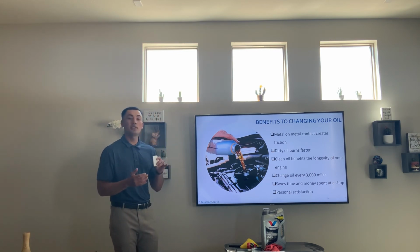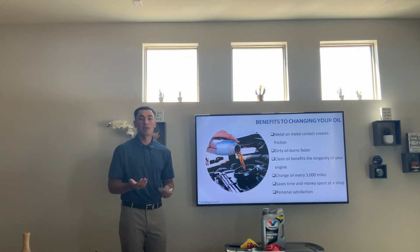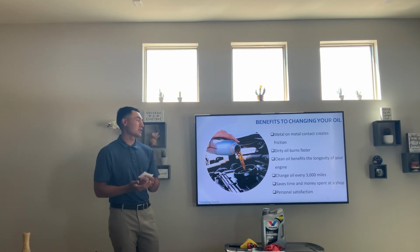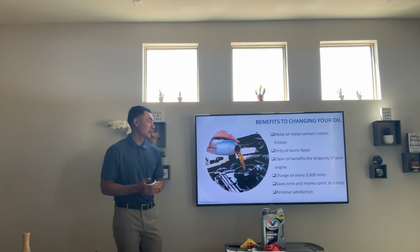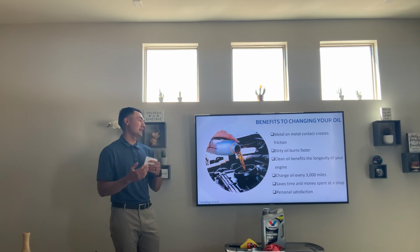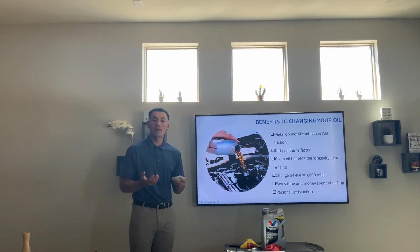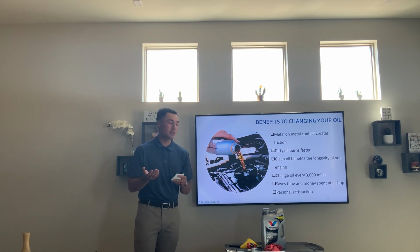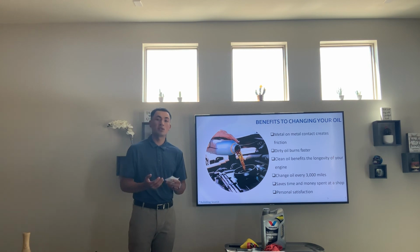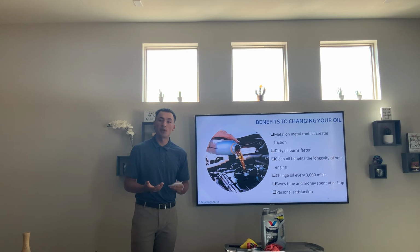And now, clean oil is a benefit for the longevity of your engine, and every other thing that goes on in your engine. And according to Autoblog, changing your oil every 2,000 miles is recommended. It also states that it saves time and money spent at a shop. It saves at least $25 to $75 by doing it yourself. Lastly, personal satisfaction. You build your confidence of wanting to repeat this job over and over again, and maybe want to perform other jobs on your vehicle.